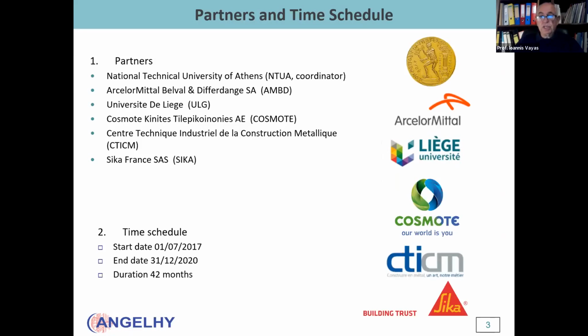The partners of the project were the National Technical University of Athens as coordinator; ArcelorMittal, who provided the specimens and participated in the market analysis, and who did a lot for this project; then the University of Liège, the second academic partner of this project, with Professor Jaspa leading a large team, which did both experimental and extensive numerical research.